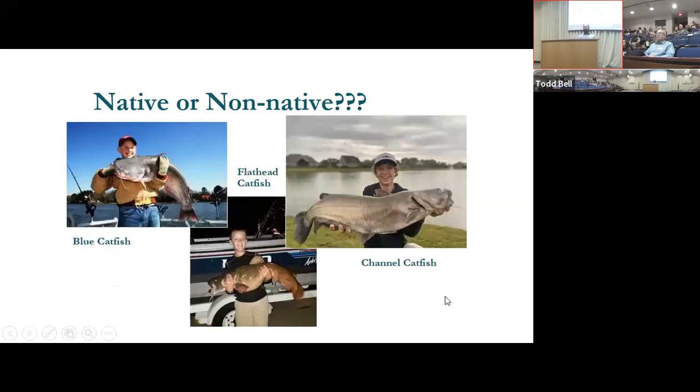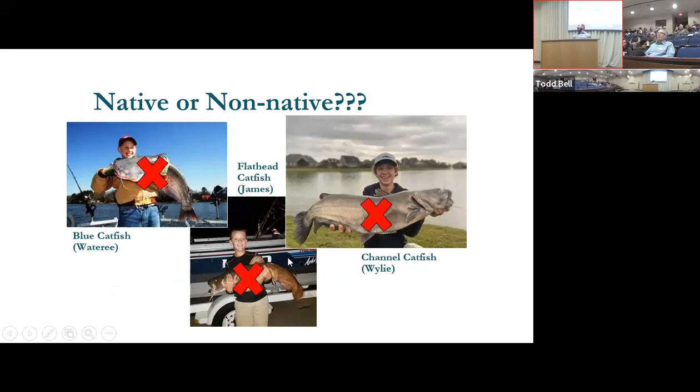Let's make it a little bit more fun. Different catfish species. Nobody cheat. Keep your mouth shut. Blue catfish, flathead catfish, and channel catfish. Native or non-native? Oh, non-native. Ooh, Jack, I told you. You're going to embarrass yourself. Believe it or not, we don't have any native catfish species to the system.